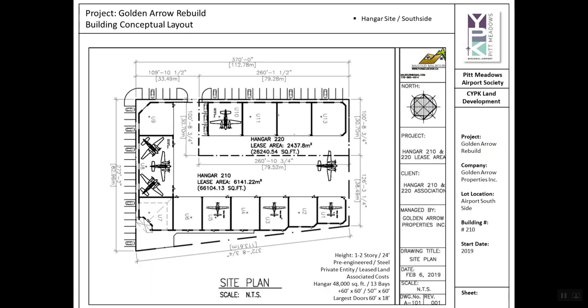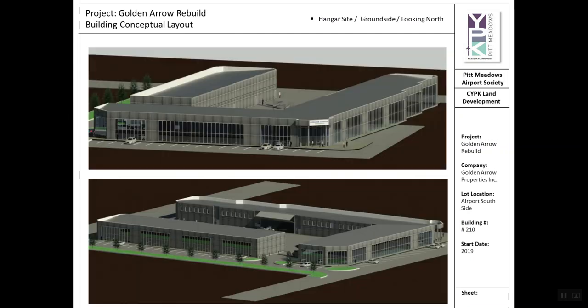Our associated costs on this lot are very minimal at this point. The hangar will be about 48,000 square feet and will comprise 13 bays, with a large number of bays having 60-foot doors in them to get some of those pictures I showed you at the terminal with the propeller aircraft, so we could store them in there overnight as necessary.